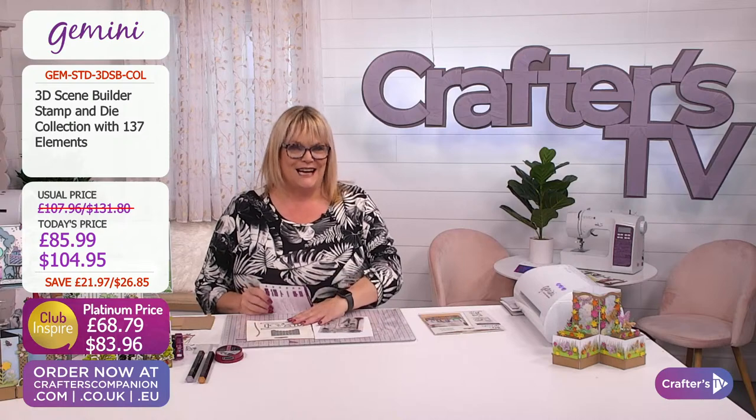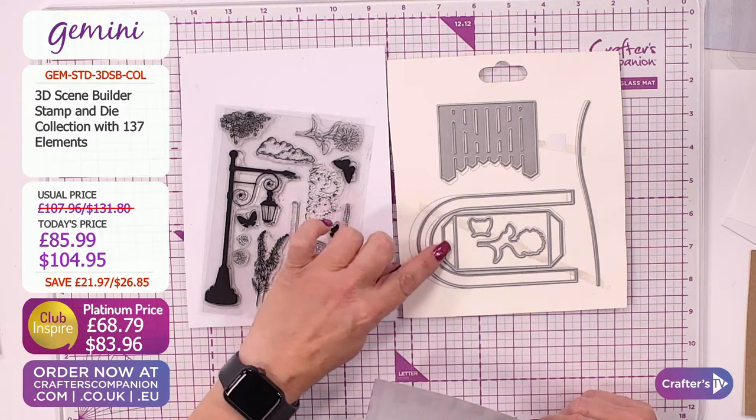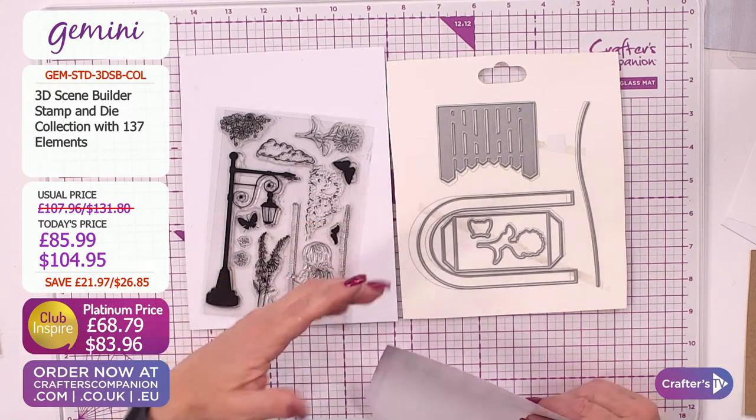So you've got all your dies that are on there, and you've got a lovely feature here with a lovely archway again. The little tab is going to create the extra little pieces for putting in your extra panels, which I'm going to do on this one.